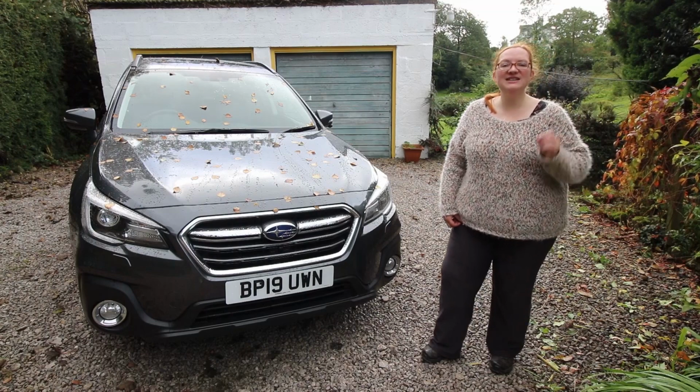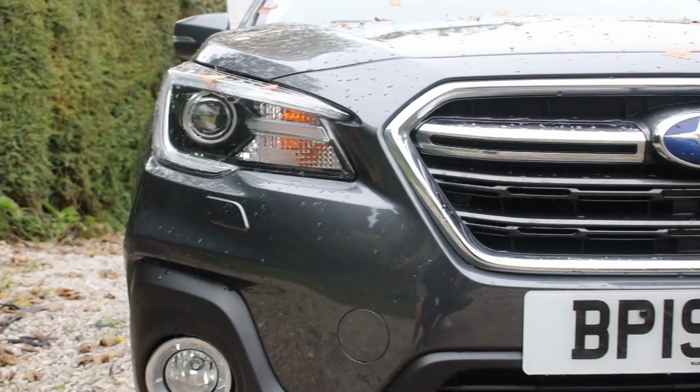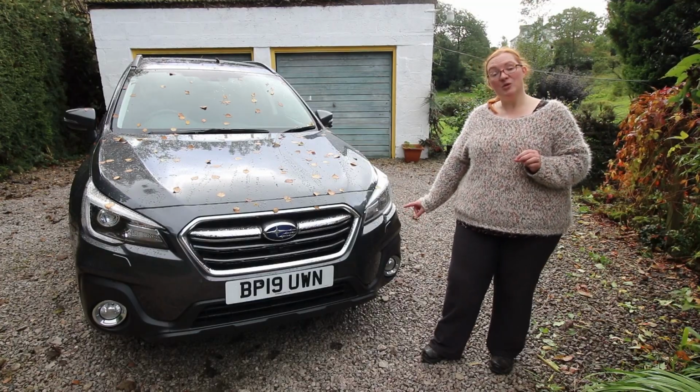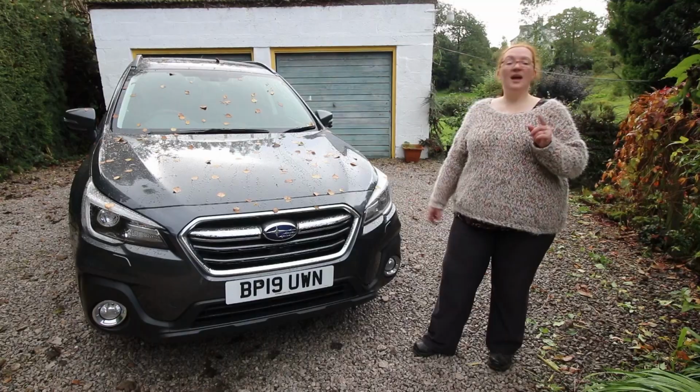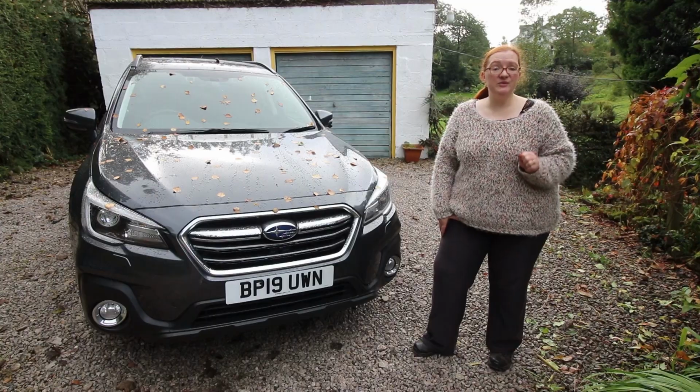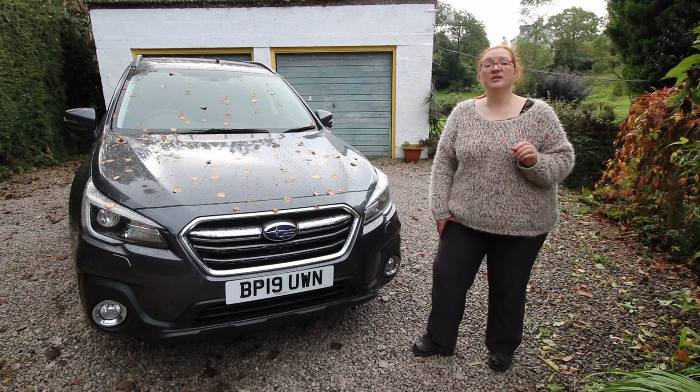It comes with LED daytime running lights, automatic LED headlamps with high beam assist. I love this nifty little feature which has got a pop-up headlamp washer, great for when you're off-road, and rain sensing wipers. One of my favourite features is EyeSight, which includes active cruise control. Other features Ben will cover.